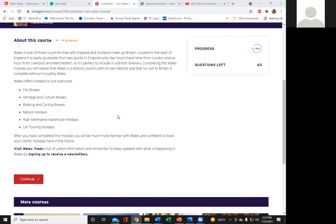The Lost Gardens of Heligan. What are the options? Devon, Cornwall, Dorset, Somerset. The Lost Gardens is in Cornwall. I have one more. The major sporting event held in England and Wales is cricket. Thank you. Yay. We good? Congratulations.